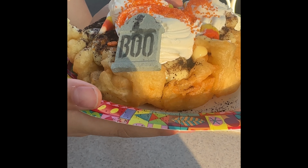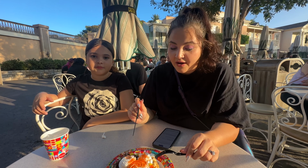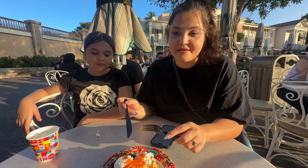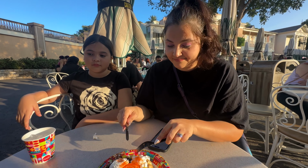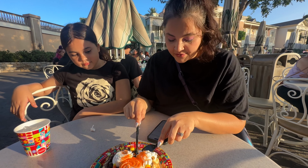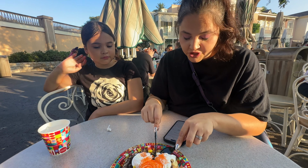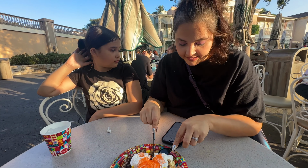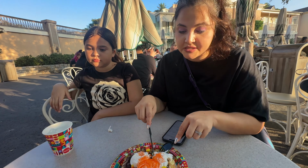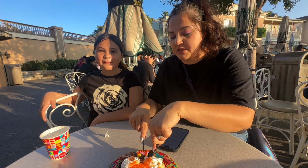Okay, so the next one we're trying is the banana graveyard funnel cake, or the graveyard banana. I'm actually really excited about this, because I think banana funnel cake sounds amazing. So let's take a look. The graveyard banana funnel cake has banana cream, chocolate cookie dust, Halloween candy, whipped topping, and sprinkles. It's a lot of sweetness. I'm excited.